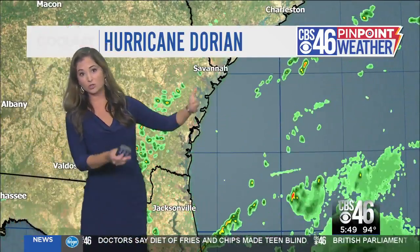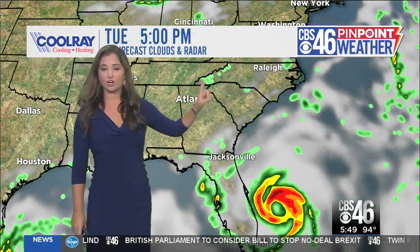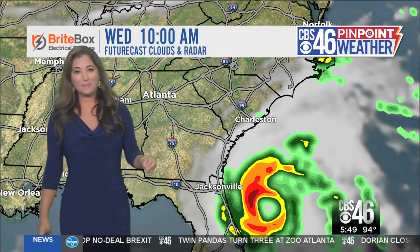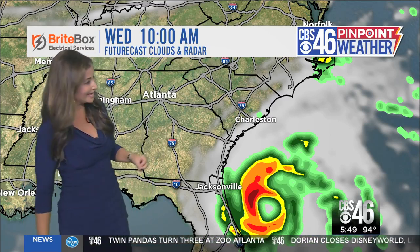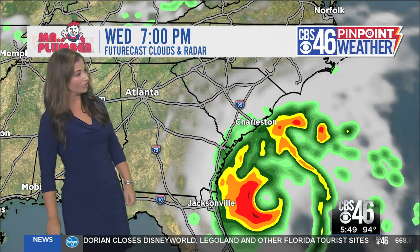And as Dorian gets closer and closer, we're going to see more of an effect from Dorian on the Georgia coast and eventually on the Carolina coast. So we're going to take you hour by hour. This system is only moving at 6 miles an hour, so it's not picking up speed quite yet. Because of that, tomorrow morning at 10 a.m., it's still off the Florida coast. But by tomorrow afternoon to tomorrow evening, that's when we'll start to feel the effects.